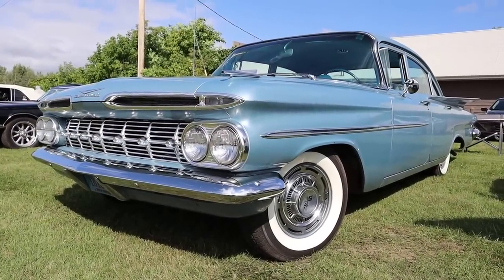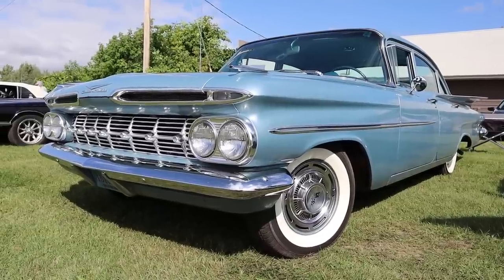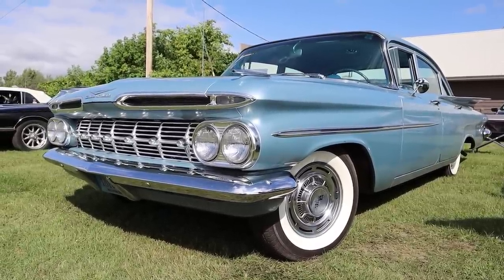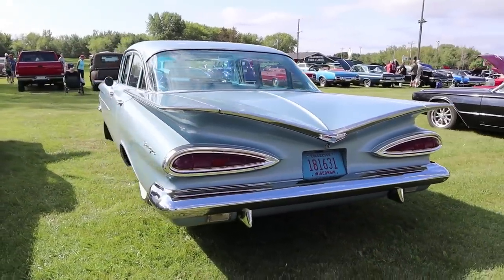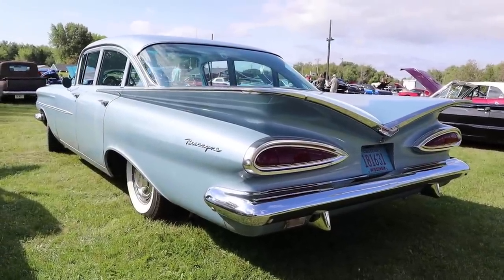1959 Biscayne. You know what I gotta do with these 59s, right? Who knows what my next shot's gonna be. Boom. Just love the back, the way they designed the fins on these 59s. Then the Chevy models anyway.